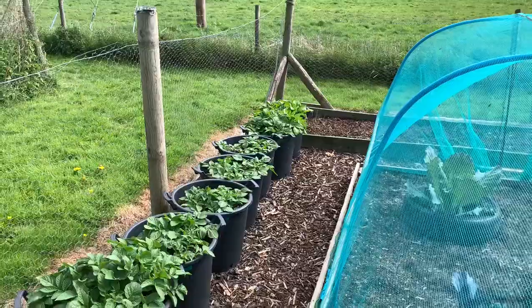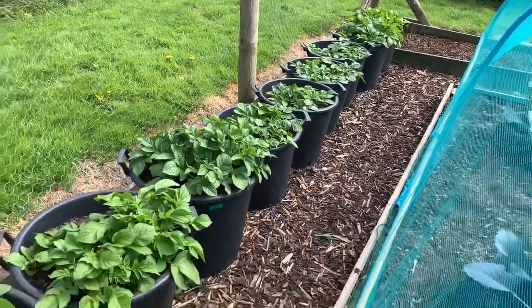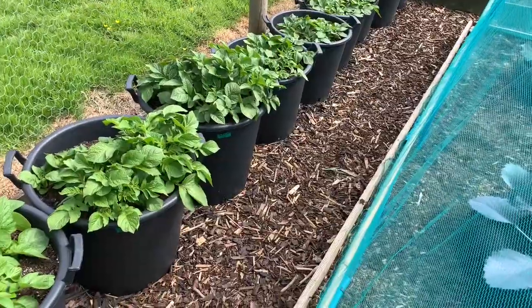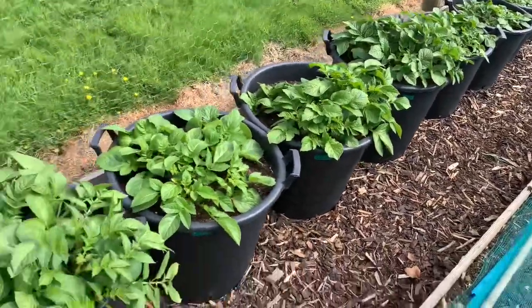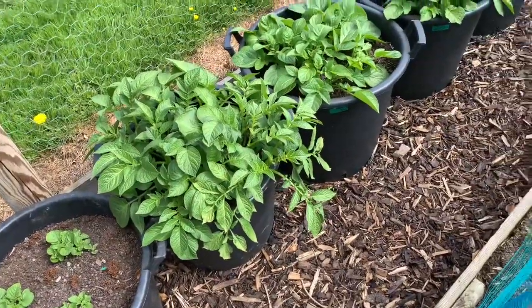We'll be tasting some of these, and then if we like them we'll be keeping the seed off these. There's 2, 4, 6, 8, there's 11 varieties there, and I'll be letting you know what I think of those.